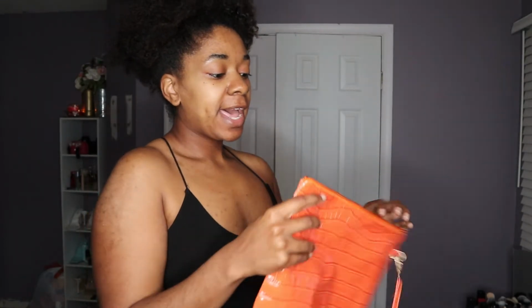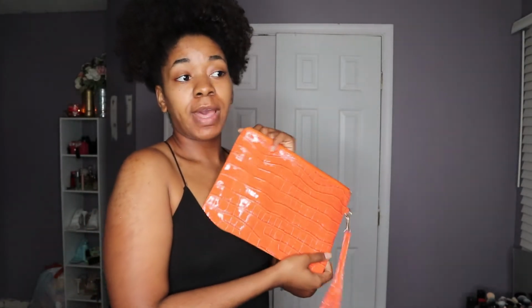Next bag that I have is this orange clutch. And I wasn't expecting it to be as shiny, but this is still cute. It's still gonna give what I needed to do. And you get this much room inside. Pretty decent room. And you have your little wrist holder. You can keep it on or you can keep it off.